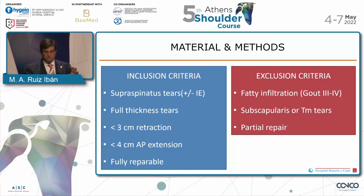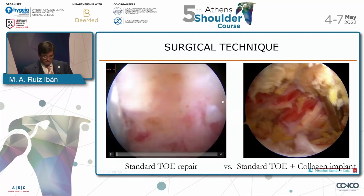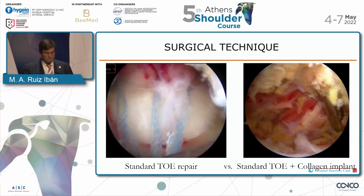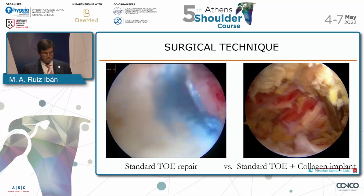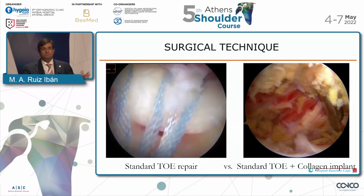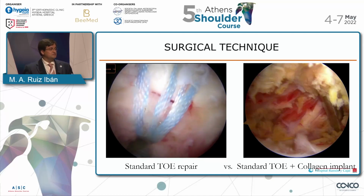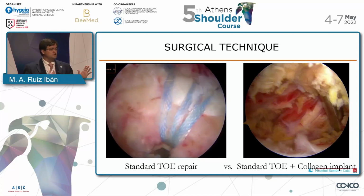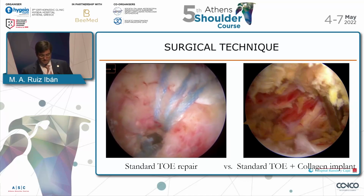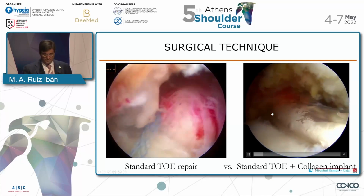We excluded patients with fat infiltration, with associated subscapularis or teres minor tears that required repair, and also partial tears or partial repairs. This is basically our technique. In the control group, we perform our traditional transosseous equivalent repair with a SpeedBridge and ripstop technique. At that moment, if we're satisfied with the outcome of our repair, we randomize the patient. If it was in the control group, we stop the surgery altogether. If it was in the regenerative group, we went on to place our bioinductive implant over the repair.